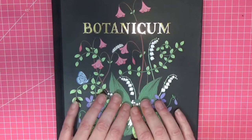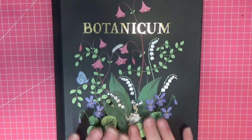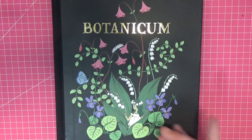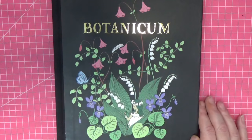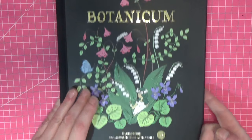So I want to go through with you my finished pages of December 2021. There's quite a few to get through. Some of them we've done together as colour alongs. Most of them I've done on my own. So the first colour along of December we did together was in Botanicum by the wonderful Maria Troll.